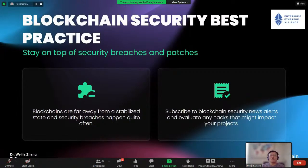And then stay on top of security breaches and patches. The blockchain is good, and the information is open. Sometimes when one hack happens, it may impact other applications. So stay on top of those news items, and then apply the patches or CVE fixes to your application.